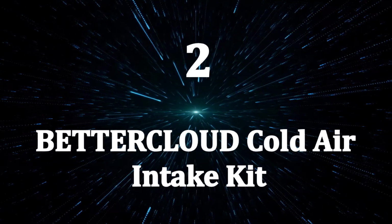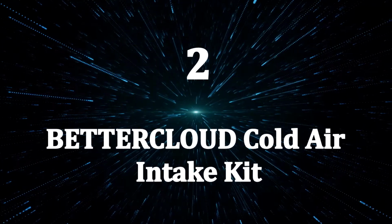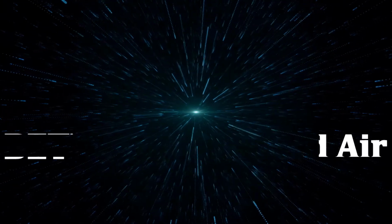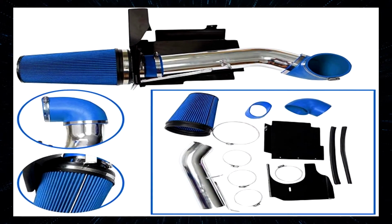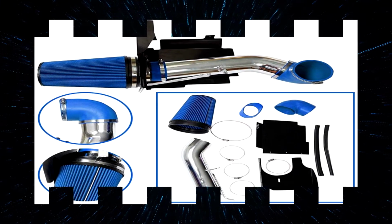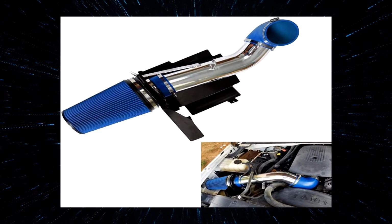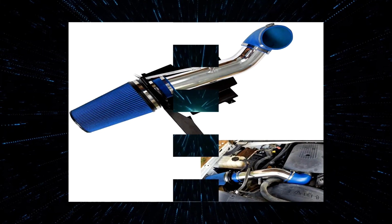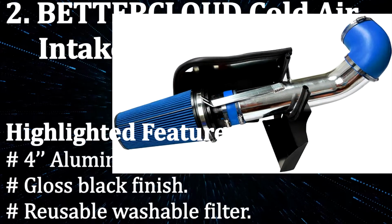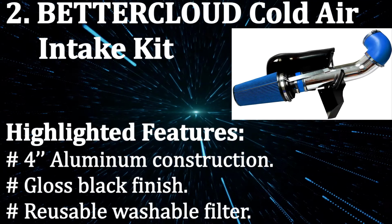Number 2. Banks Cold Air Intake Kit. Everything about this cold air intake kit oozes durability. You only have to look at its construction to believe in this claim. Its manufacturer has used CNC mandrel bent aluminum tube for the intake, thereby ensuring smooth and restriction-free flow of air and years of usage. Highlighted features. 4 inches aluminum construction. Gloss black finish.